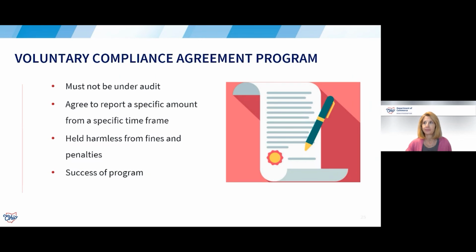First of all, to be eligible, you can't be under audit. Go to our website, unclaimedfunds.ohio.gov. Go to the reporting section. There's a section for voluntary compliance agreements. You can download the agreement and some instructions. You're required to do a self-examination of your accounts and determine what your unclaimed funds are.